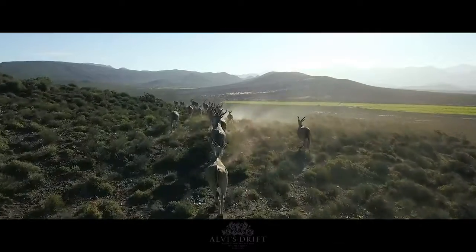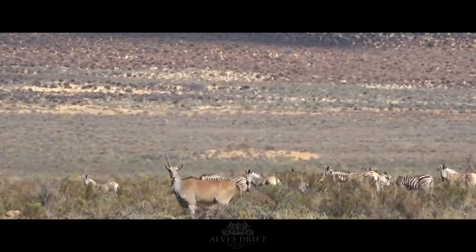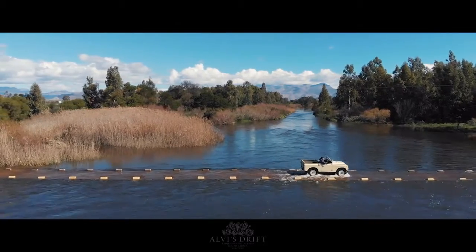I'd like to introduce you to our history, our background of Alvi's Drift. We're situated in Scherpenheuvel, a ward near Worcester. Now, the farm was founded by our grandfather, Alvi van der Merwe. Well, the full name is Albertus Viljoen van der Merwe, and he was known as Alvi to his friends. So he bought this farm in 1928.